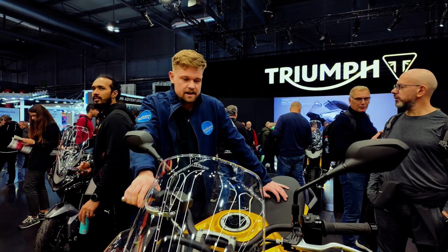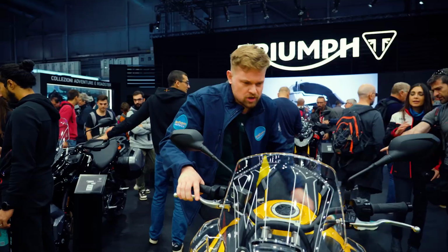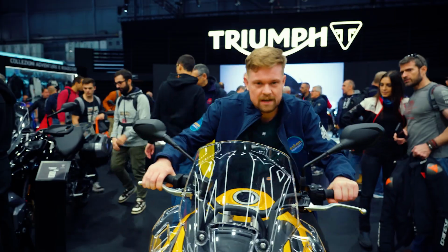This is Bike Matters, Alex here, and this is brand new for 2025. It's the Tiger Sport 800. Let's jump on it. Oh yeah. It's a little bit wobbly, eh?